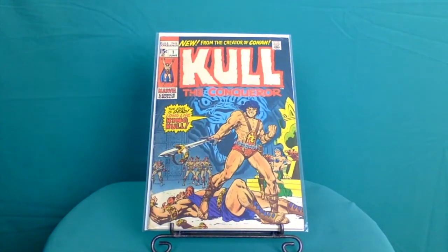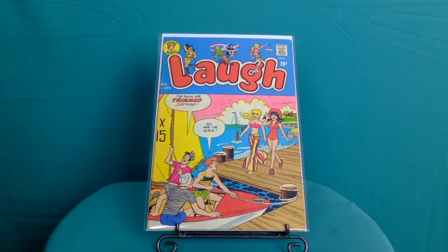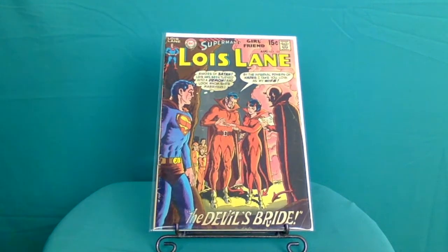Call, number 1. And we have another Archie book. We have Laugh, number 271. No innuendo books even in here. I was looking for those. Lois Lane, number 103, 15 center.